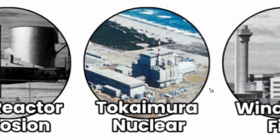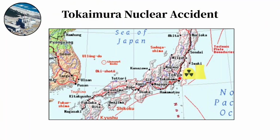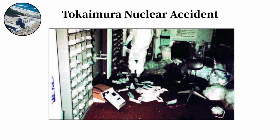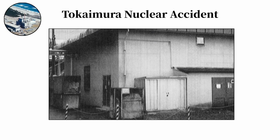What happened during the Tokaimura nuclear accident on September 30, 1999? In Japan, 3 workers at the Japan Nuclear Fuel Conversion Company took a dangerous shortcut while preparing uranium fuel. Their mistake didn't just cost 2 of them their lives, it exposed hundreds to deadly radiation. To meet shipping deadlines, they skipped key safety steps. They accidentally mixed 7 times the allowed amount of uranyl nitrate and used uranium enriched to 18.8%, far above the 3-5% needed. The result was an uncontrolled nuclear chain reaction.